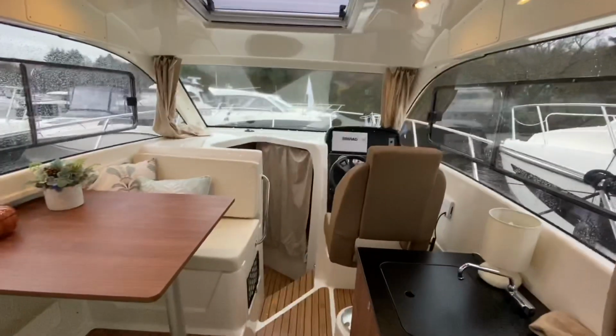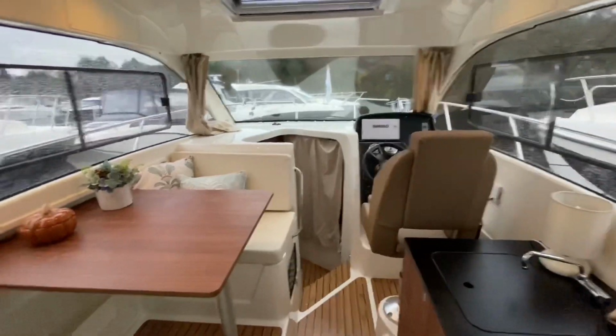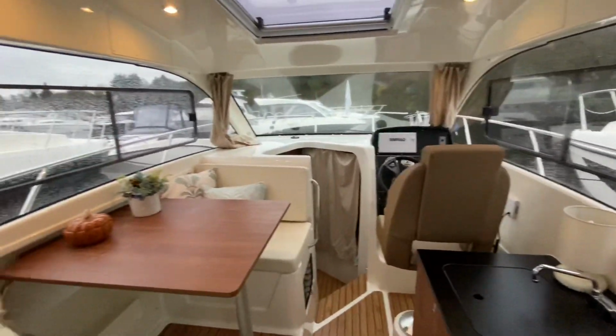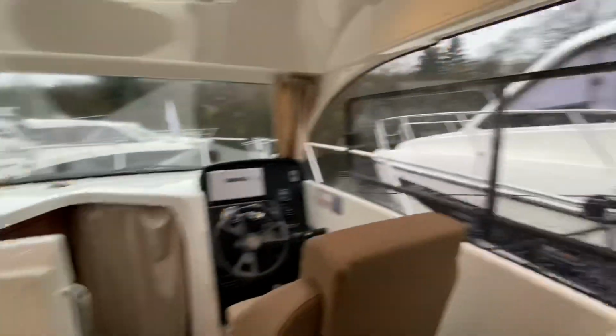In here now, not only is it watertight, but you also do have diesel central heating. So it's a Wallace diesel heating system. That means no matter what the temperature outside, no matter the wind, the conditions, the rain, you'll always be nice and comfortable inside your saloon here.